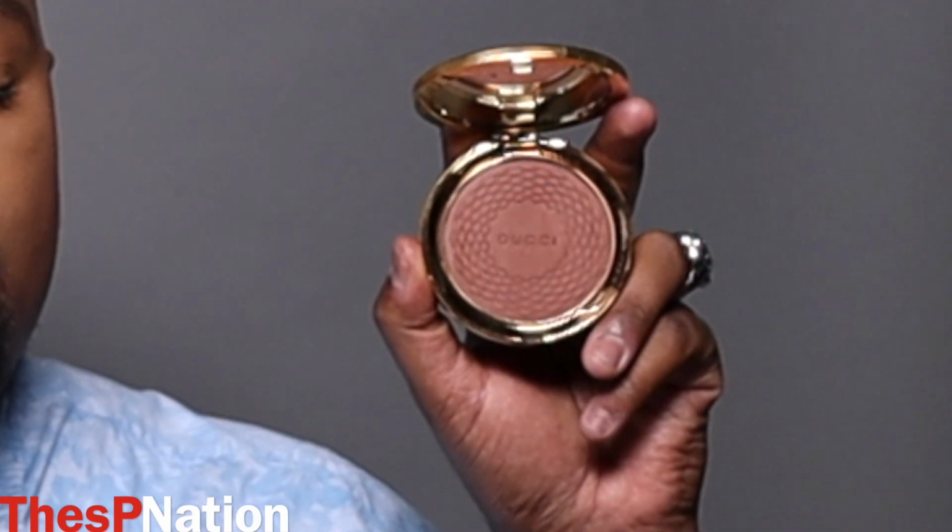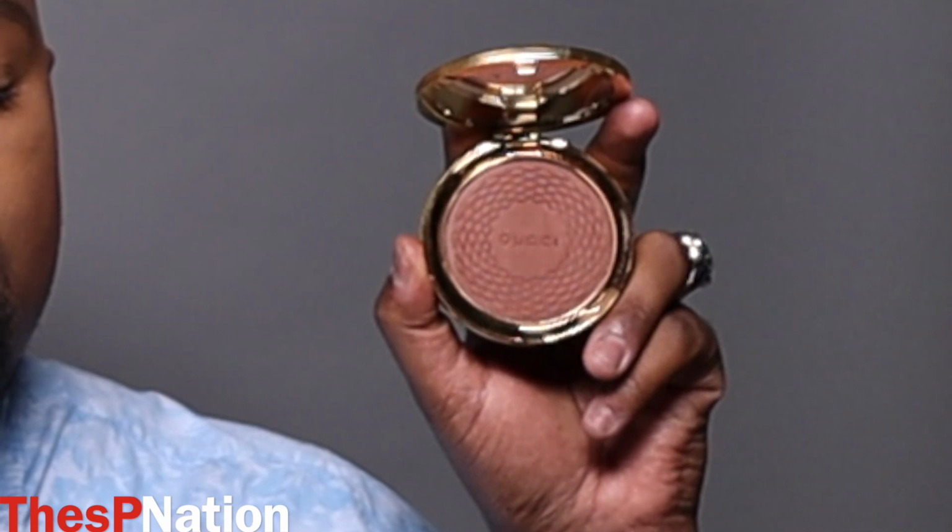And last but certainly not least is contestant number 5, which is the Gucci bronzer as well, but in shade 5. Here's how that looks in the pan. Go ahead and swipe that on. You should be able to see that. And just notice how it makes that area luminous. You should be able to see that hopefully. So here's the Gucci bronzer in shade 5.